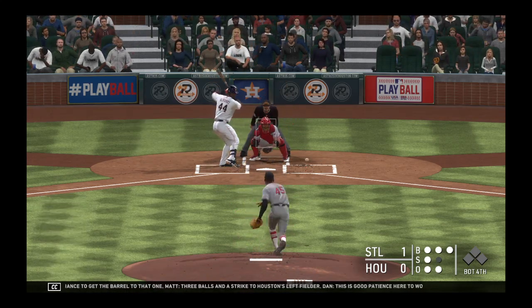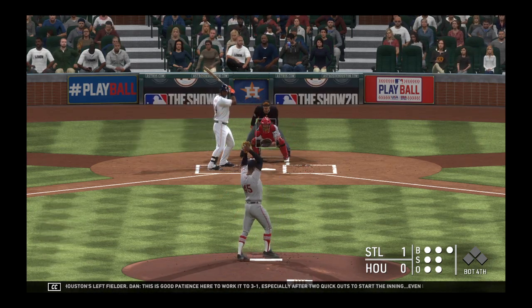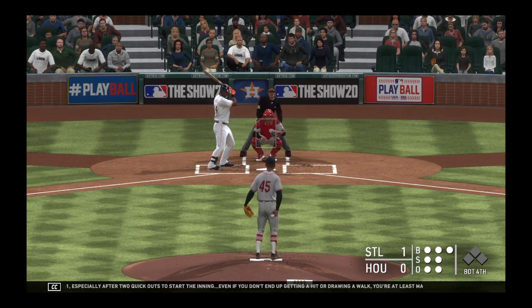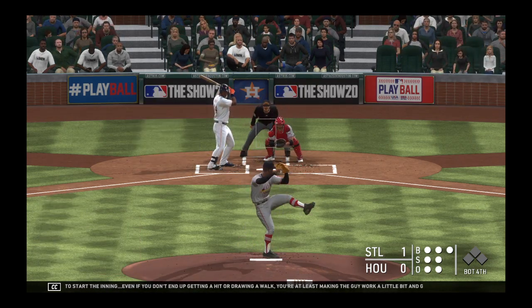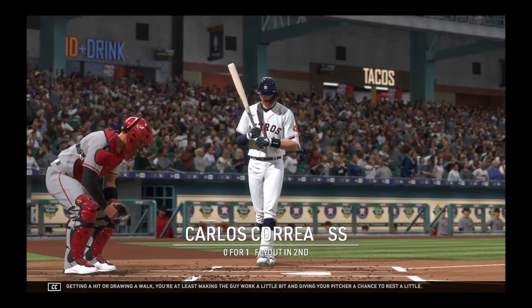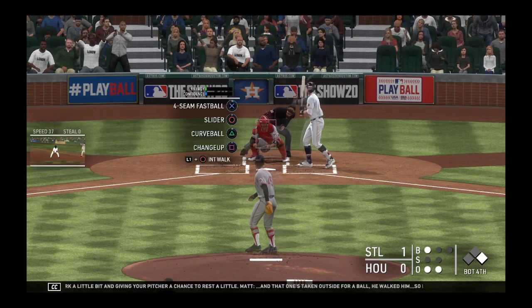This is good patience here to work at the 3-1, especially after two quick outs to start the inning. Even if you don't end up getting a hit or drawing a walk, at least you're making the guy work a little bit and giving your pitcher a chance to rest a little. And that one's taken outside for a ball. He walked him. So no 1-2-3 inning here. They've got themselves a two-out base runner.